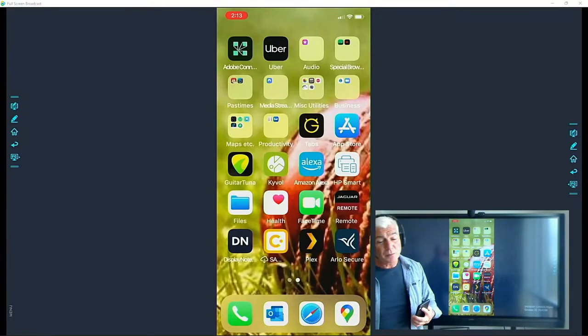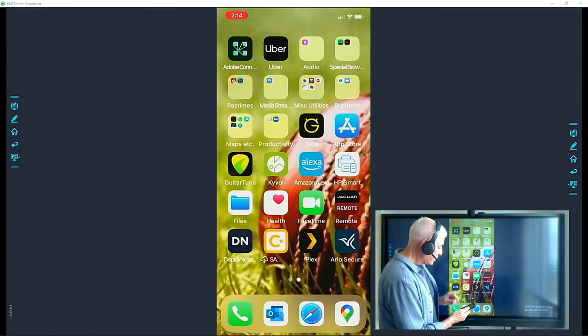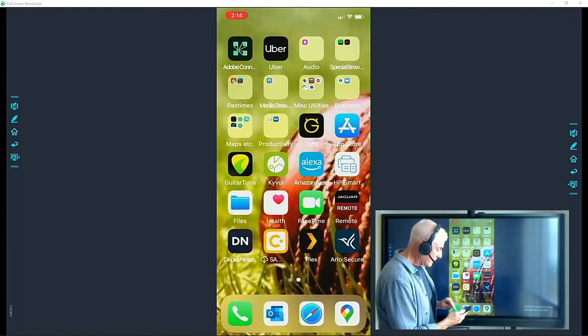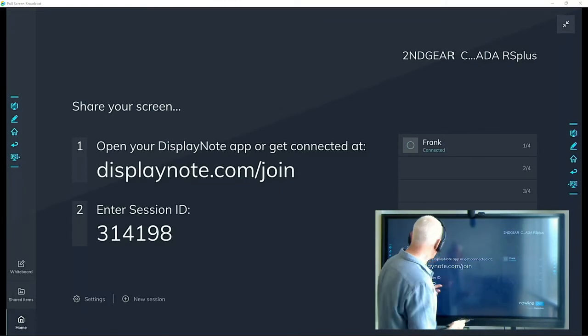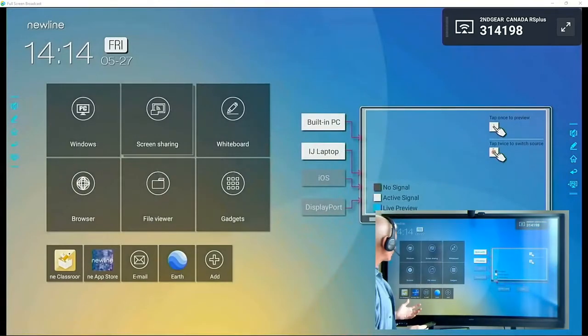Now you can do this from Chromebooks, you can do this from anything. It's just go to the website, you can do it from there. It allows people to broadcast up the screen. That's one way of doing it. Let me stop from here. The other way, so I'm casting to the screen. The other option for this is to cast from the screen, or broadcast.